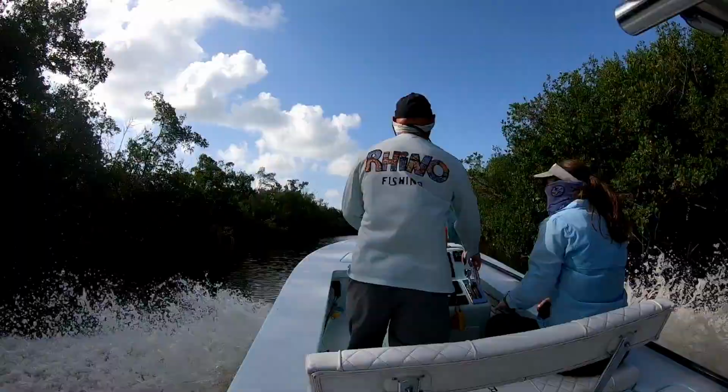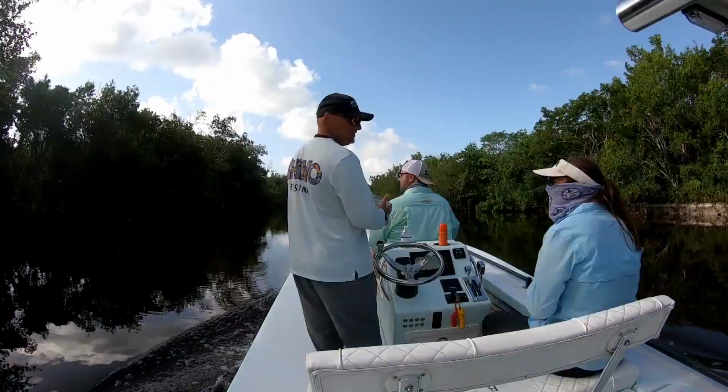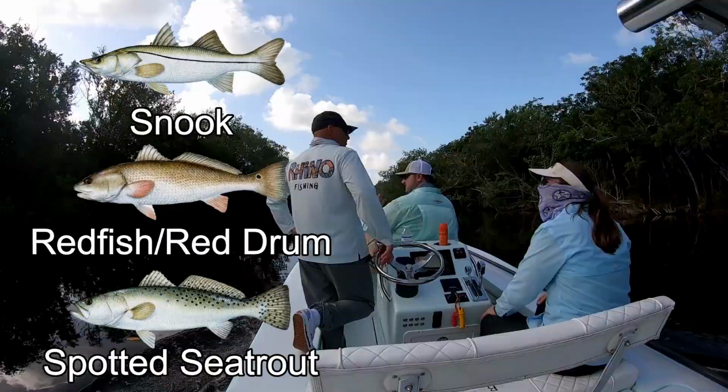to head to the Gulf side and fish other habitats. We're still targeting snook, but in the seagrass, we can also target redfish, spotted sea trout, and other saltwater species.